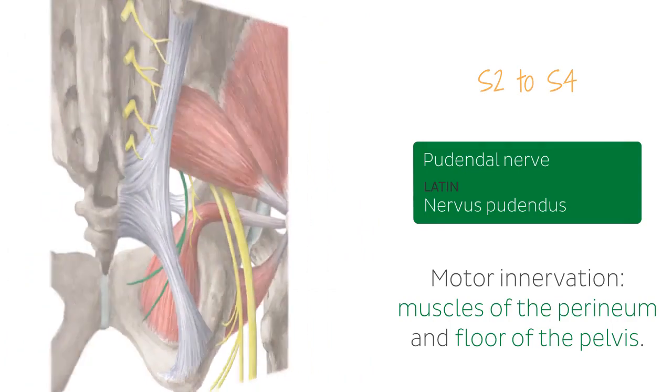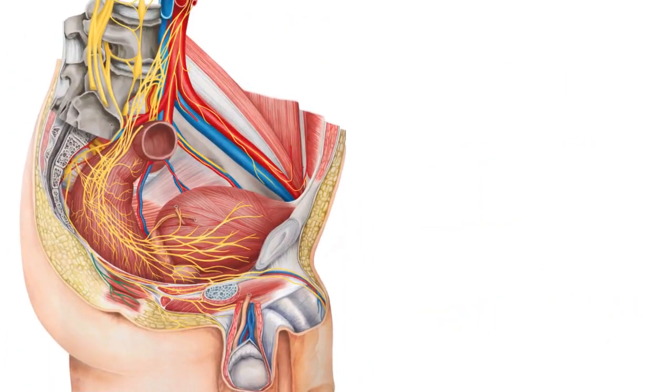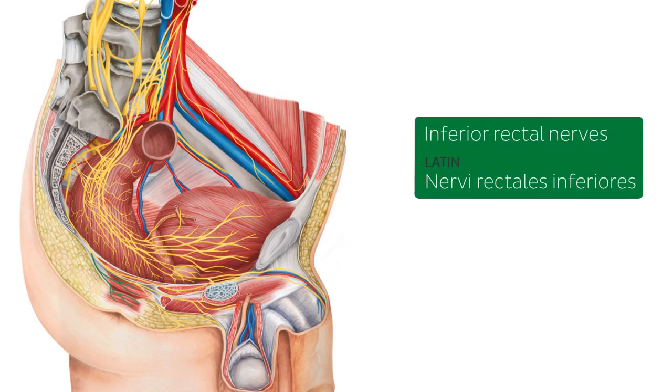The next nerves that we're going to be seeing here highlighted on this image, notice these really thin nerves here, are known as the inferior rectal nerves.